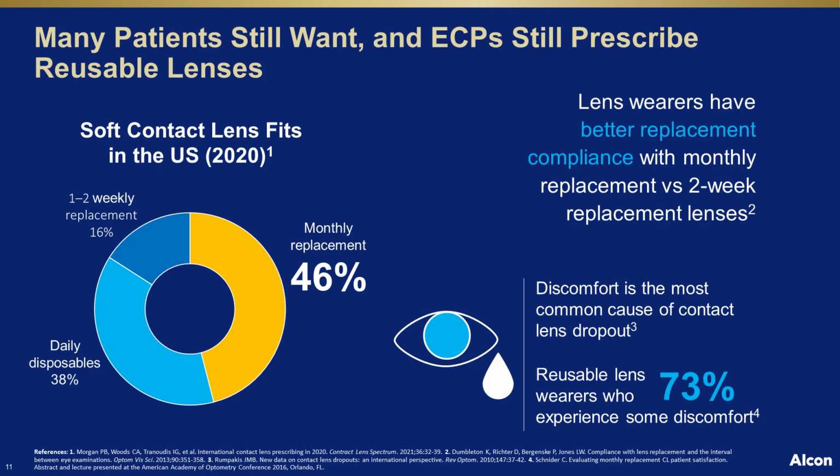Nonetheless, really, if I were to ask any of my colleagues, do they fit all of their patients in daily disposable lenses? Clearly, they would say no. In fact, just over 60% of contact lens fits in 2020 were in reusable lenses. I think that's about 46% in monthly and 16% in two weekly. So the reusable segment is certainly a very important one. So we've committed in R&D to really up the ante, as it were, in performance on reusable lenses.